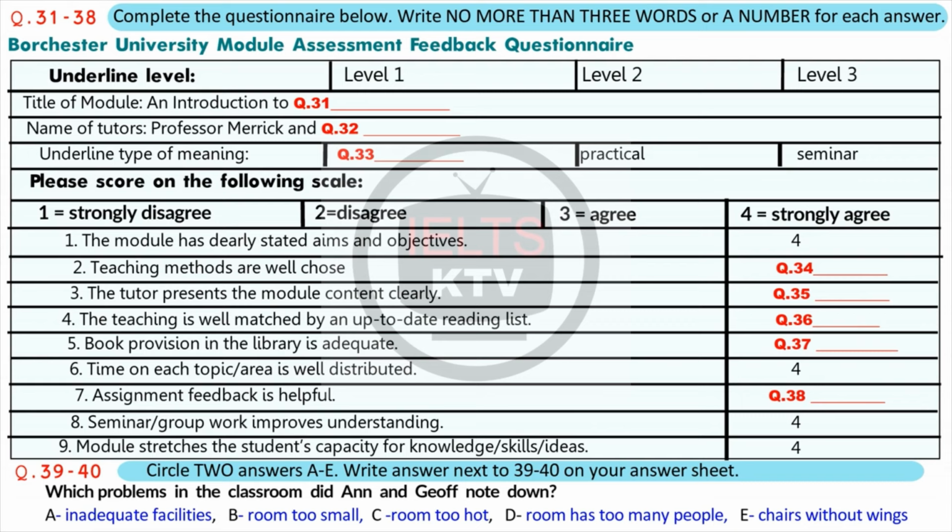Number four, an up-to-date reading list. Well, I think that's true. I'd give it a four. I'm not so sure about that. Every time I went to the library, I could only get old books if I could get anything at all. I'd say a two for that, or even one. You're being unfair, Jeff. You were unable to get the books because you left writing the essay until too late, and other students had the books out. Let's compromise and give it three.